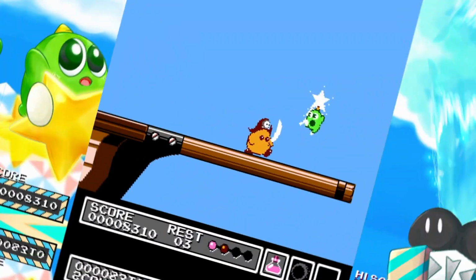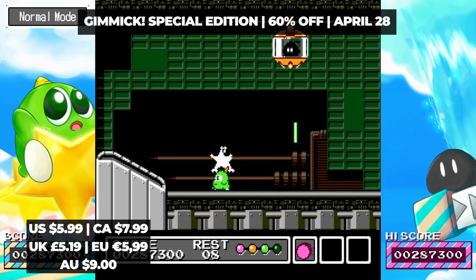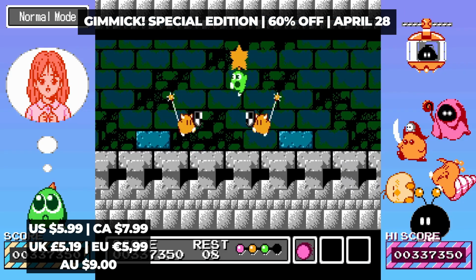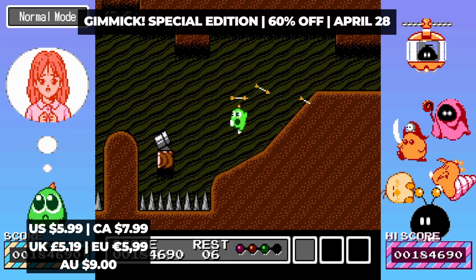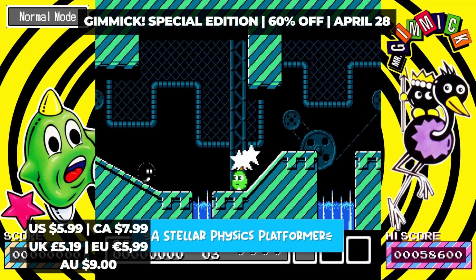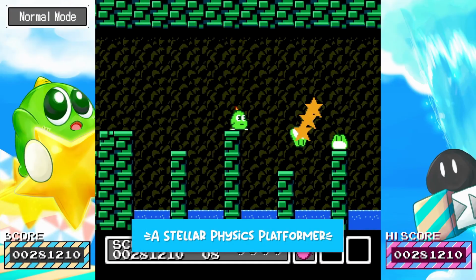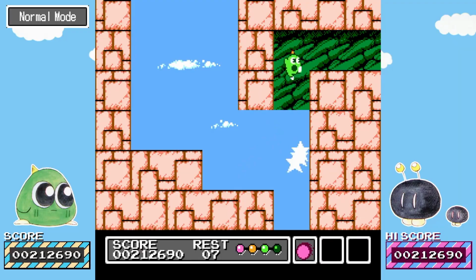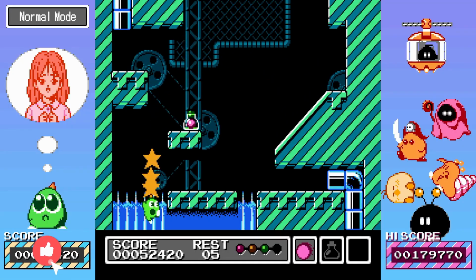Gimmick, otherwise known as Mr. Gimmick, was a wonderful 8-bit game from Sunsoft for the NES and the Famicom, featuring colorful graphics, a memorable soundtrack, and unique physics-based platforming mechanics. It was totally a gem for the system. Also, it is a freaking hard game.